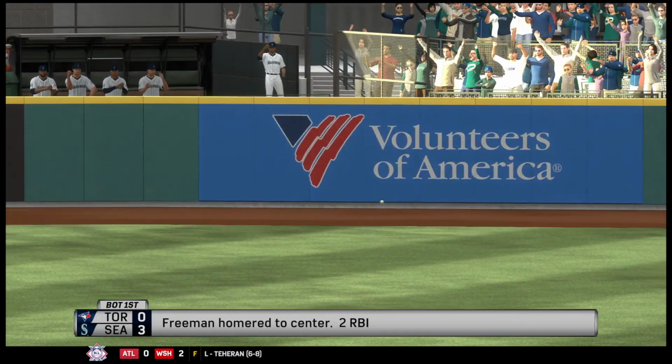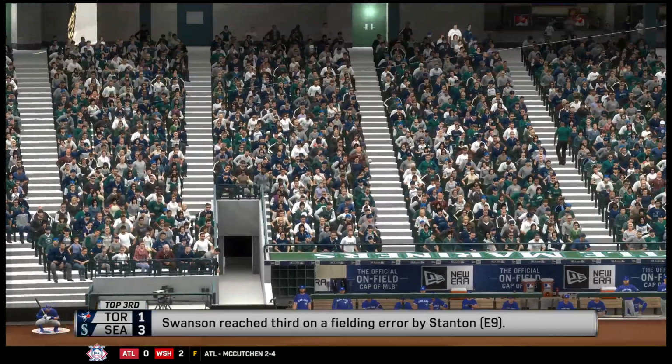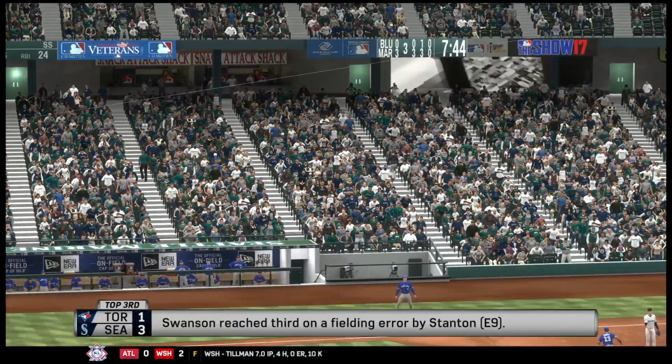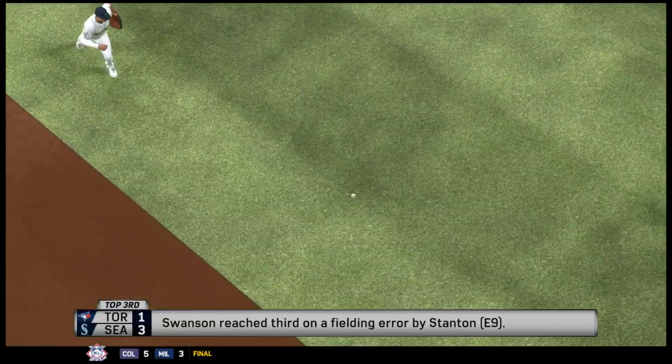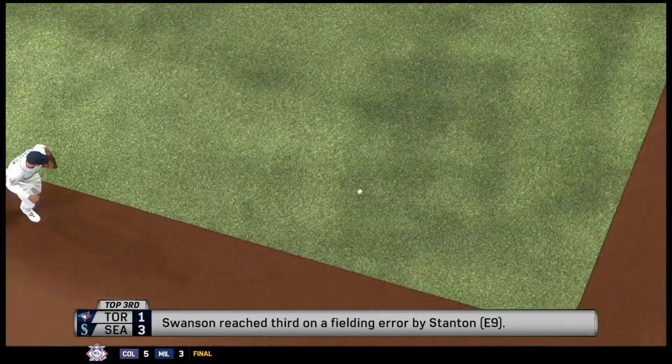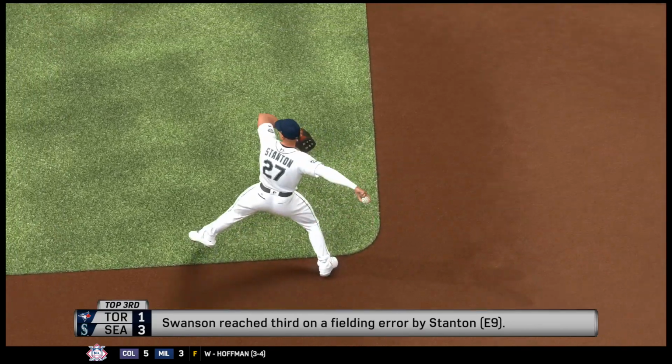The winning pitcher is Nate Eovaldi, his 16th win of the season. The loss goes to Andrew Kashner. He falls to 4-5. Time of the ball game, 3 hours and 19 minutes.